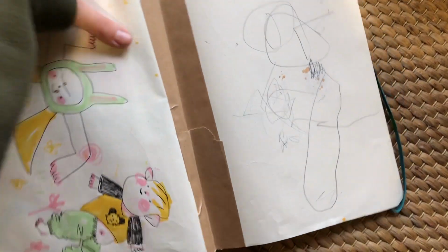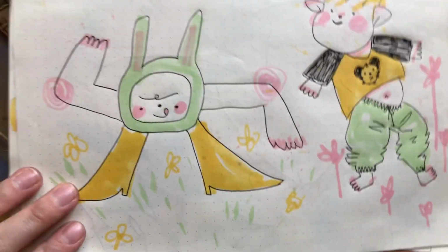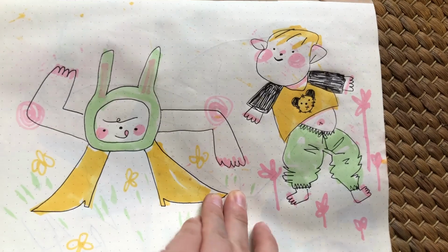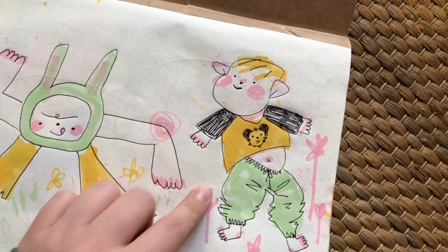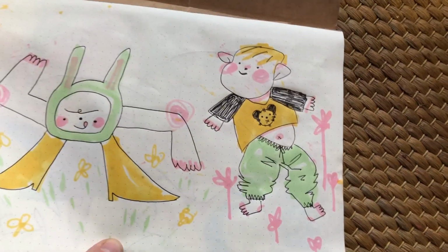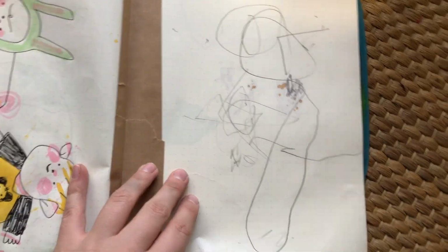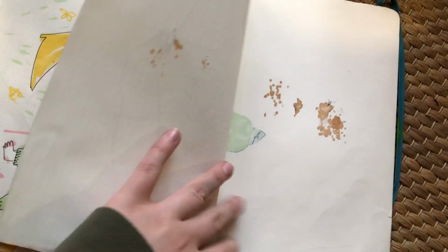And I have here, I love this. I don't even remember drawing it. Oh, little Felix. So cute. Oh, I think after this it's all drawings by Emmett.